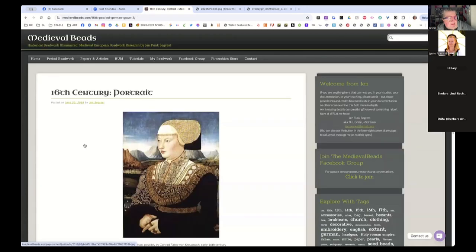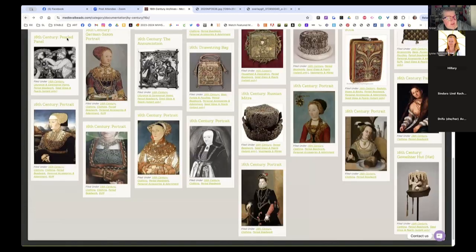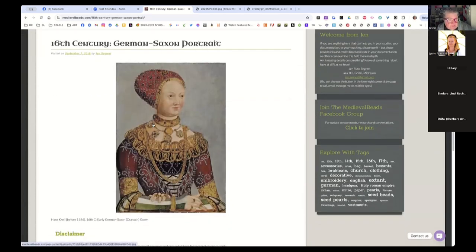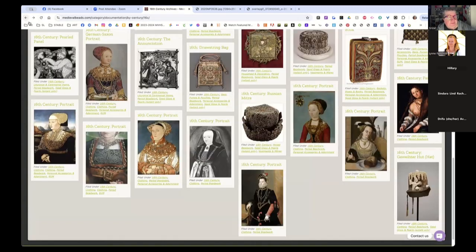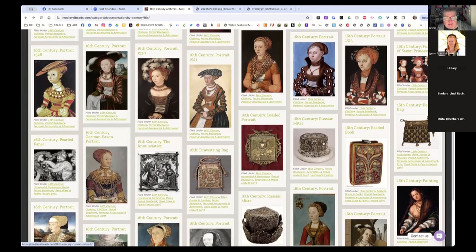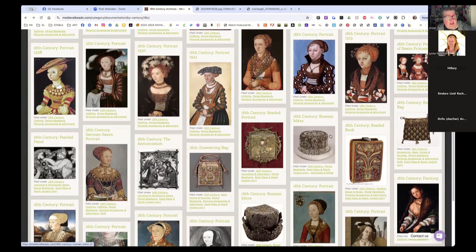More just really spectacular one-armed dresses with extravagantly beaded headwear. This is not one-armed, but just a lot of pearls. And unfortunately, we don't really have a whole lot of extant dresses, but I do have one coming up soon.